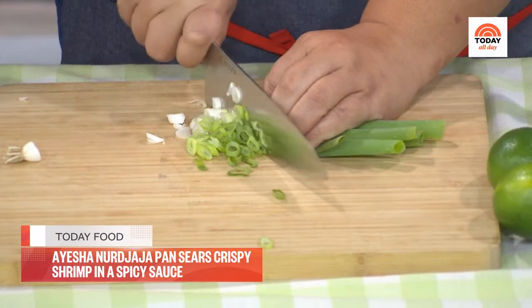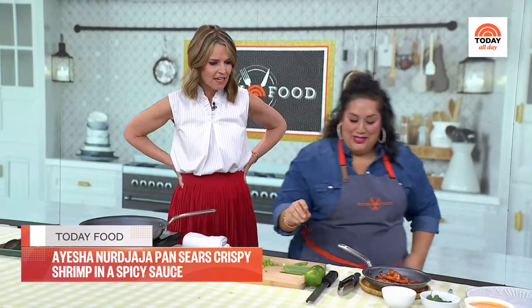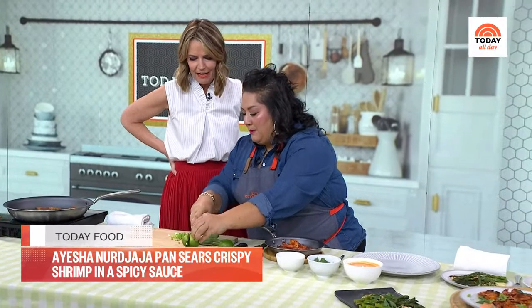Okay. Do you want to do this part? I'll have you do the lemon zest. Nobody likes it when I have the knife. We don't think so. There will be blood. Okay.